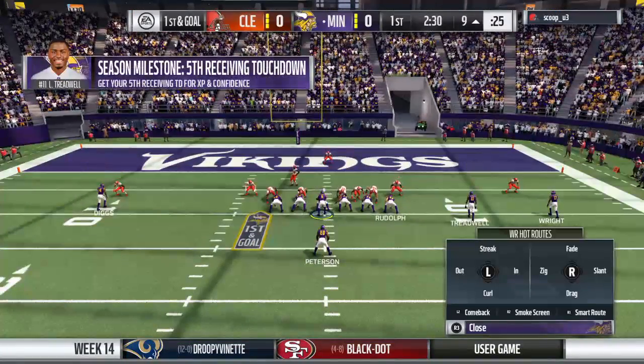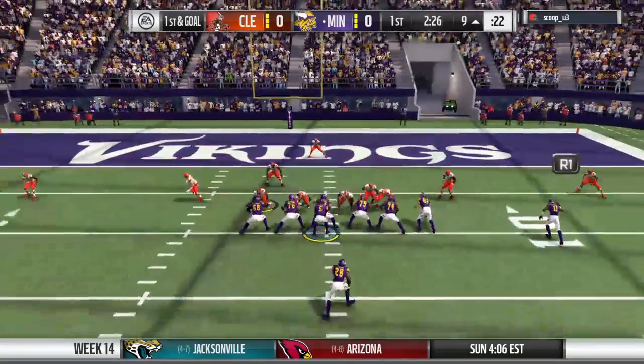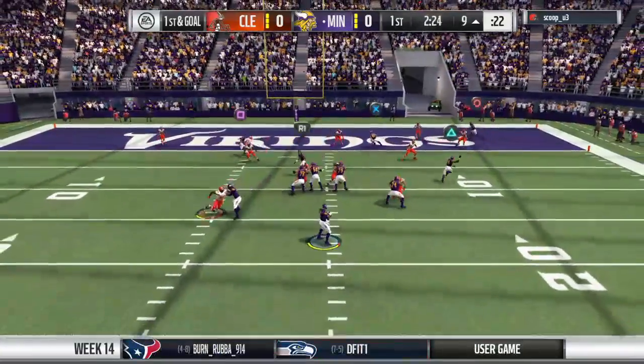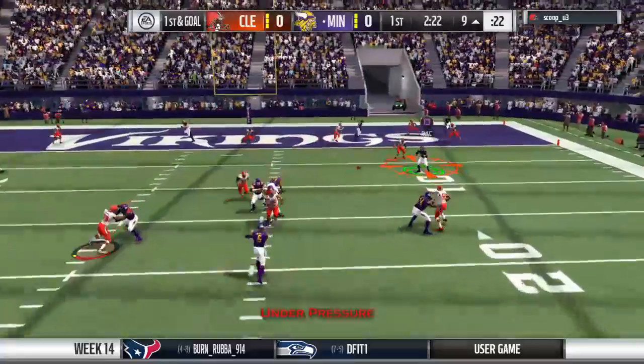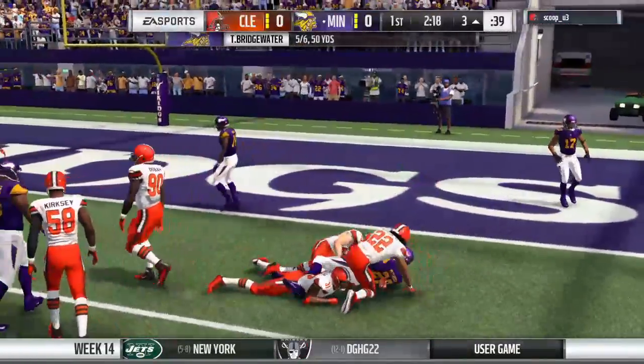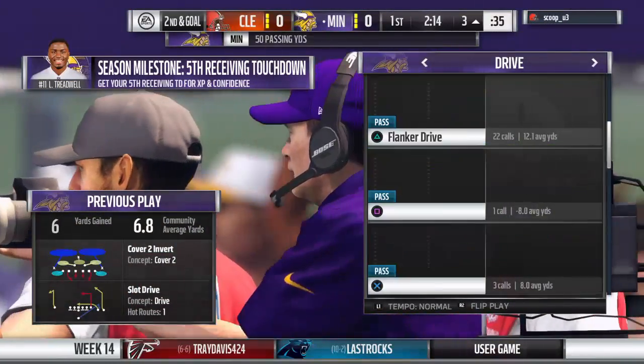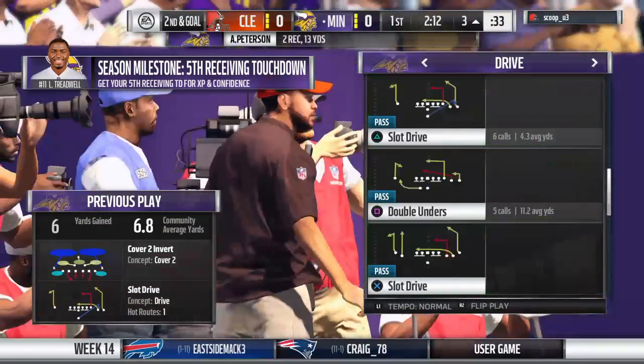Let's go. Possible run anticipation here as the D-line sandwiches together. Bridgewater now, finding his safety valve here. That's complete. And he'll be brought down here at the 3-yard line. Give him 6 on the play, and that'll make it 2nd and goal.